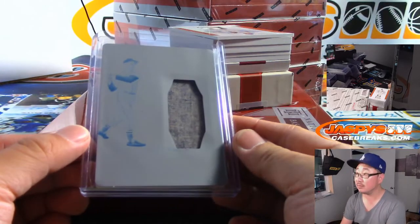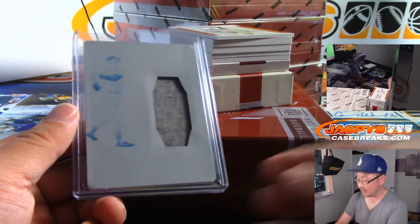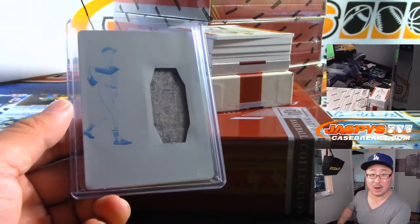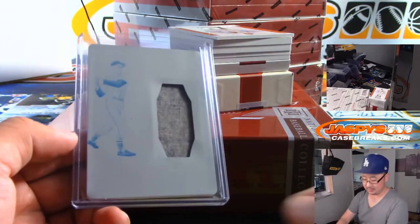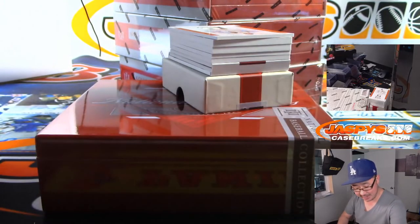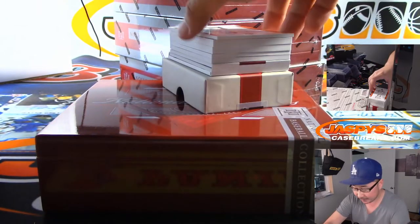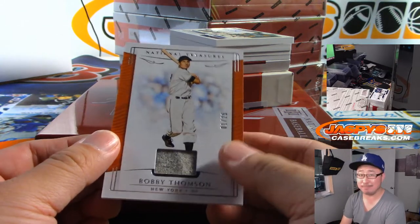And there you go, Logan. All aboard the Big Hit Express. Woo woo. Logan on the mend, so maybe that might help cheer you up there. We've got Bobby Thompson, 1/25.